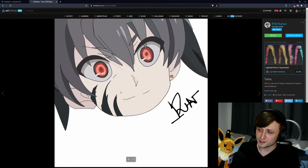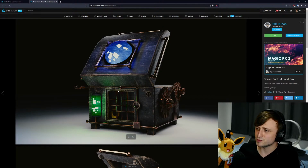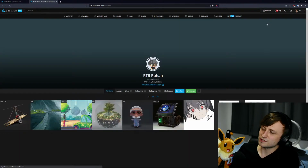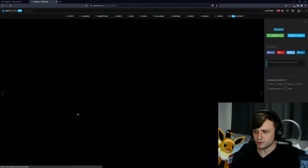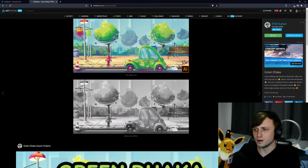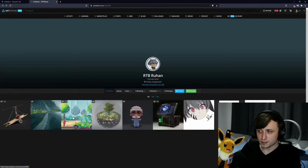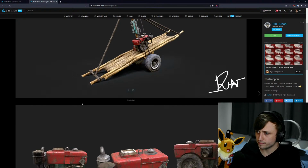Okay, more work. It's kind of cute. It's kind of nicely drawn. Good lines. Steampunk musical box. Interesting. You've got this wide variety of skill sets going on, because we don't see too many people that are good at 2D and 3D. Some people tend to ride the line in between. This is good. This is well textured.